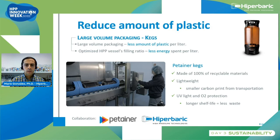At Hyperbaric, we have been in collaboration with Petainer. Petainer is this company producing these nice kegs, which are made from recyclable materials. They are very lightweight, so they have thin walls of plastic, so they really reduce the amount of plastic that is needed to create the container. And they are also UV light and oxygen resistant. Okay, so you can protect your product from oxidation. This also increases the shelf life of your products. You reduce waste, and this is a nice way to help the environment.